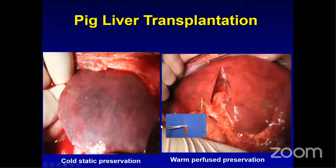This is another pig experiment from our group, after transplantation. Cold stored livers look darkish and purple. This liver looks very happy. You see this pale color and it makes bile. Bile is coming out after transplantation in the pig and it looks very nice.